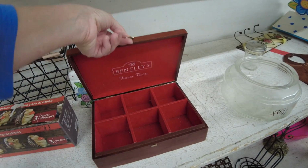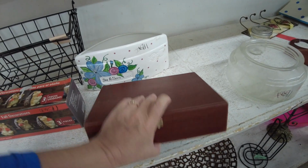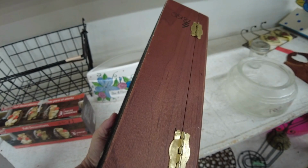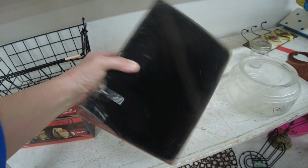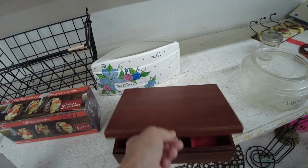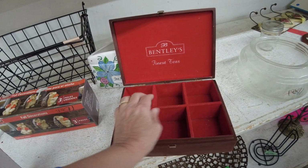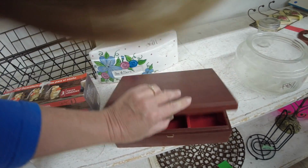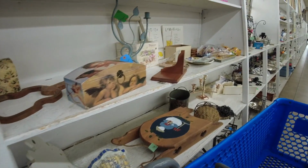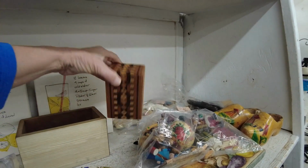I think this was a tea caddy. I'm always looking for old boxes. I want one from like the 1700s or something like that. I know this is not, but I'm always looking at them. That one had some damage on it. It was nice. My hair kept getting in the frame of the camera, so I cut out as much of it as I could. So you'll have to just bear with me here.